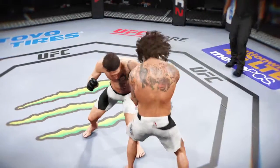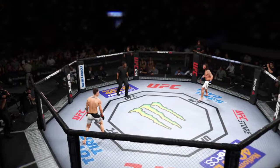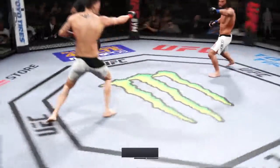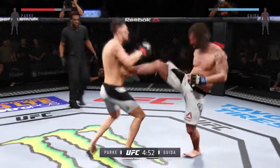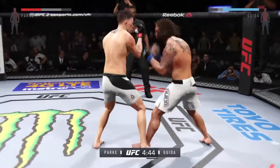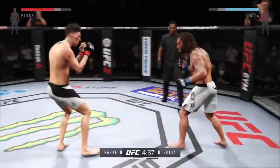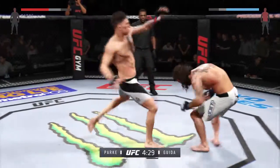Let's take another look at some of the incredible striking on this. Ready to fight? Ready. Here we go, round two. That last round was an all-out brawl. If they continue like that in this round, someone's getting knocked out. Good combination. Beautiful right hand. Guida's left eye is closing up. Oh! Park with a good jab.